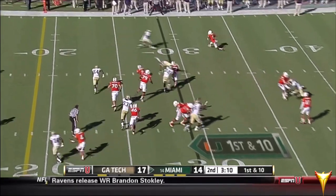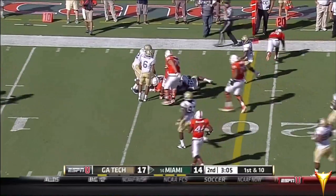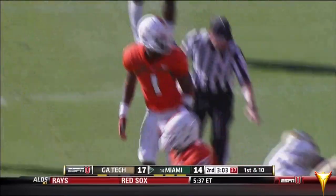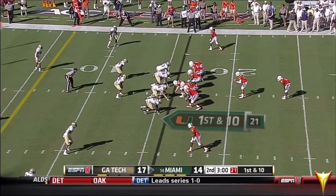There's a quick screen to Hearns. Hearns slips the tackle, and Allen Hearns all the way down to the 15-yard line. The sure-handed senior with his third catch of the game. That's good for 13. And Miami doesn't do this. Quick screen on the outside defender and make a miss.